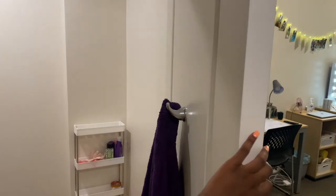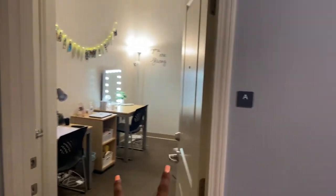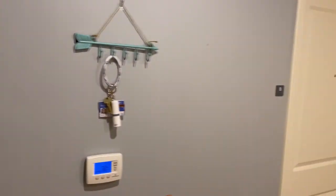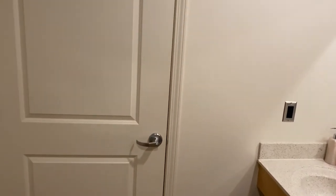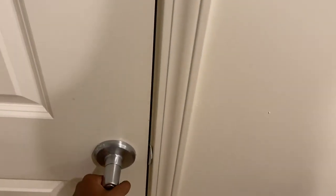So when you close the door, that's my room. I have room A and my roommate has room B. So right across from that shower area is the toilet area. We'll go in there real quick.